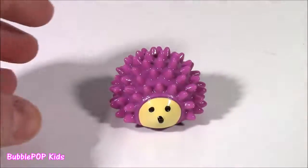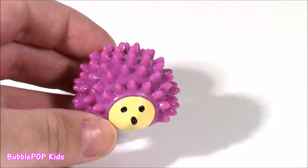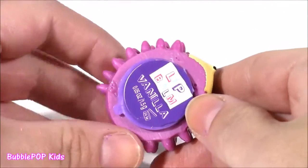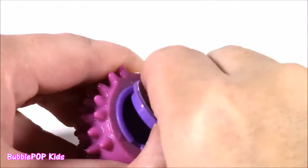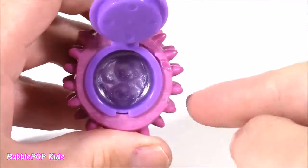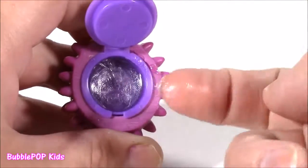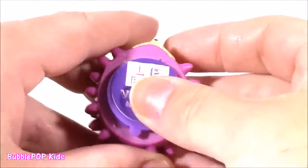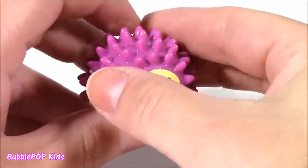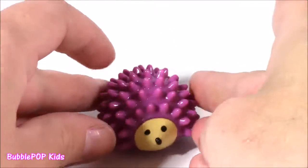Oh, look at this little thing. It is so, so adorable. If you look at this, it kind of just looks like a toy until you flip it. It is your vanilla lip balm. Kind of strange. I thought it would be grape. Ooh, it's so purple and sparkly inside. Just gives you like a pearly lip. It smells exactly like a vanilla cupcake. Ooh, I love it. So cute for my lip balm collection.